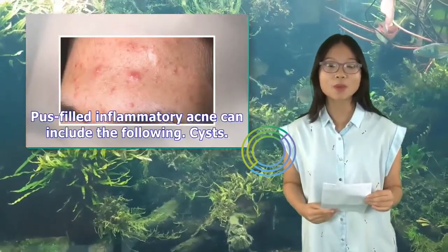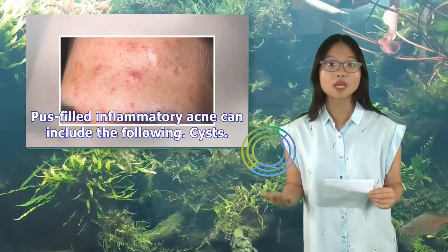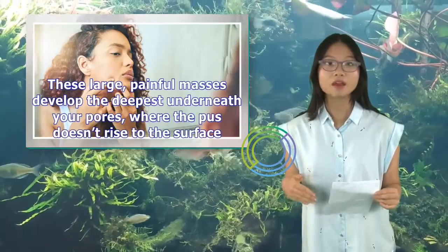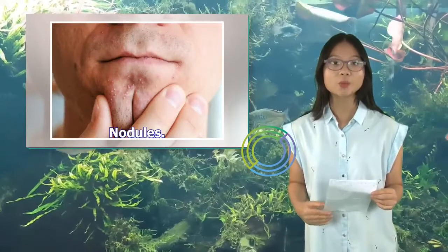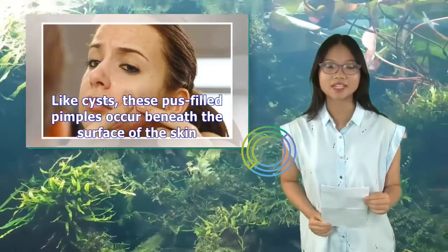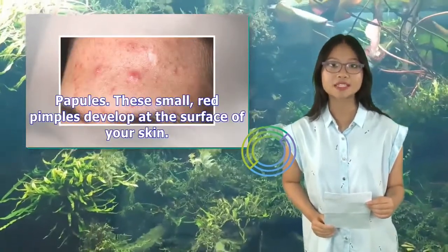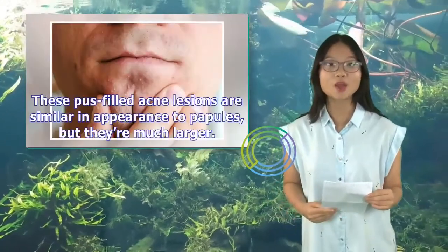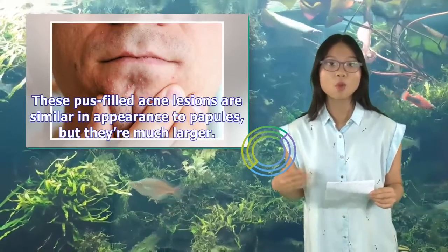Pus-filled inflammatory acne can include the following: Cysts. These large, painful masses develop the deepest underneath your pores, where the pus doesn't rise to the surface. Nodules. Like cysts, these pus-filled pimples occur beneath the surface of the skin. Papules. These small, red pimples develop at the surface of your skin. Pustules. These pus-filled acne lesions are similar in appearance to papules, but they're much larger.